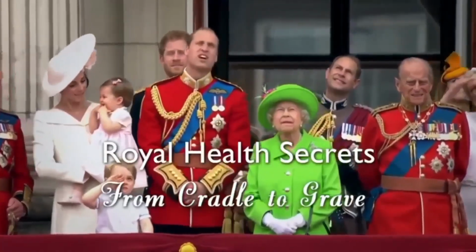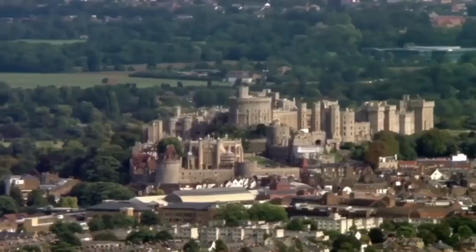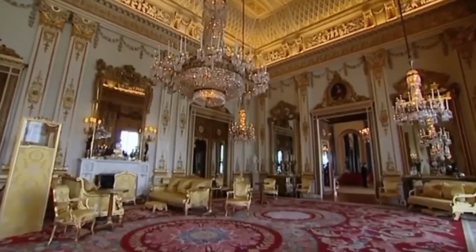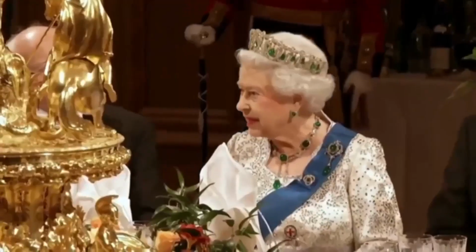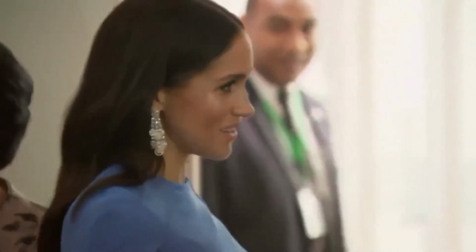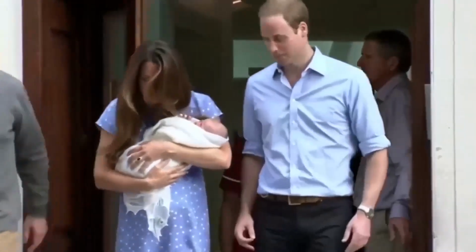The royal family lead lives of jaw-dropping luxury and glamour in return for carrying out their duties. And there's one duty that's more important than any other. It can certainly be argued that the most important role of the royal family is to keep the royal family going. That means producing heirs and making sure that they produce heirs.